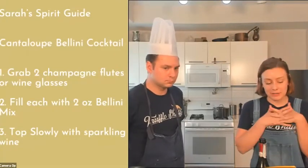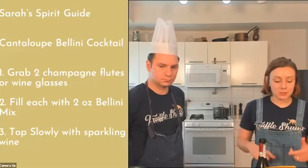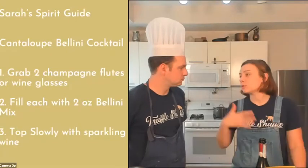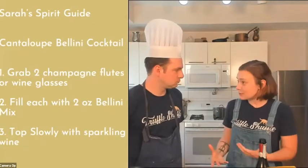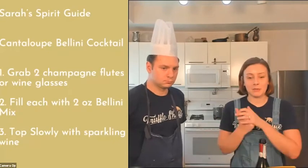So it is the perfect time of year for melons. So we did a cantaloupe and lemon Bellini cocktail mix. Now when you hear Bellini, you just think of fruit puree mixed with sparkling wine, but the origin is actually peach, or more specifically white peach. And I always like to share with you guys a fun little tidbit about these cocktails and a little history before we actually drink them.